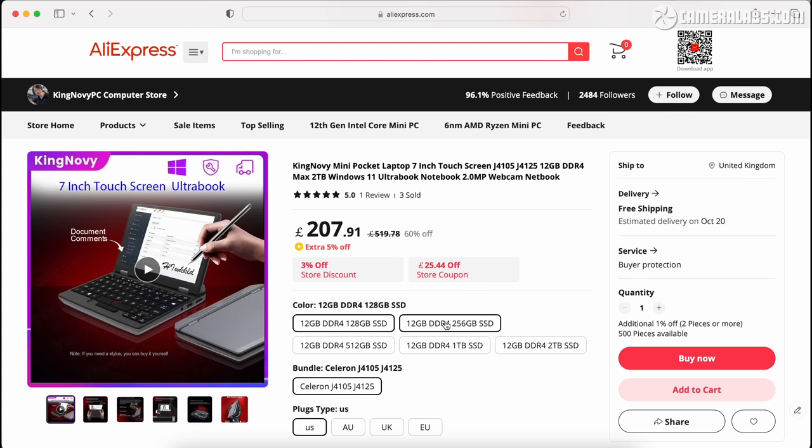I think this is the original unbranded model made in China by Kingnovy or Pipo, and often starting at just under $200 or pounds depending on coupons and discounts. Now, if you've ordered this kind of thing in the past, you'll know that the images and specs that are used in the advertising aren't always an accurate depiction of what'll actually turn up at your door.